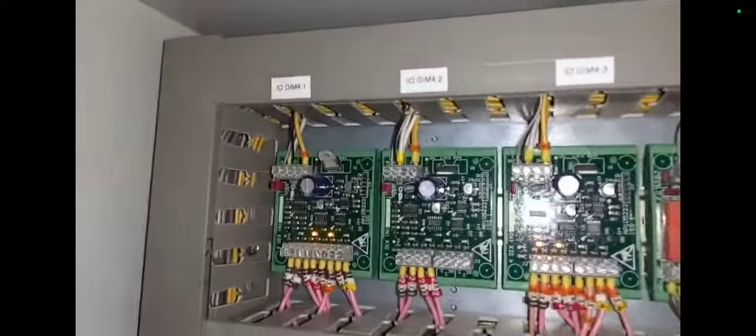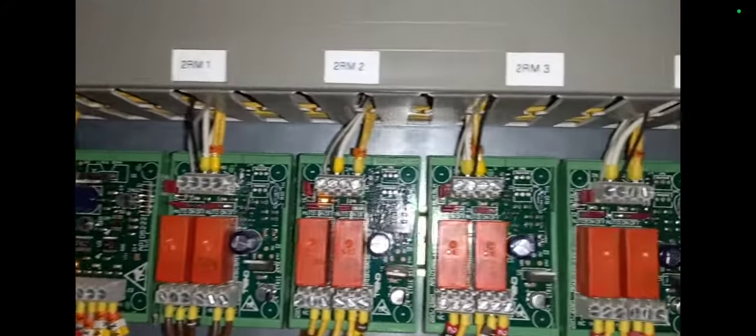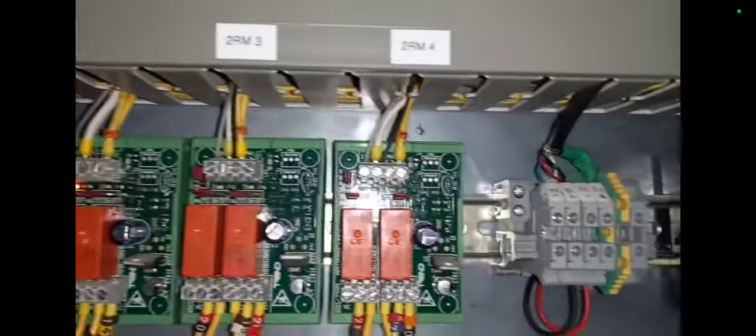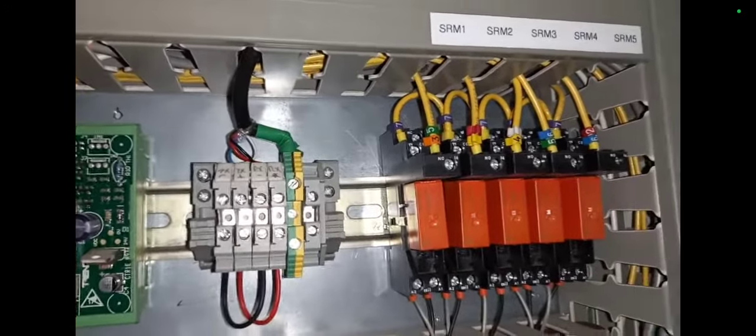Oh, now here we go. The same panel we've been looking at. Up here we have our ROM DIM controllers. I think these are like add-ons to help the DDC. Correct me if you think I'm wrong. And then here we have relays on the right.